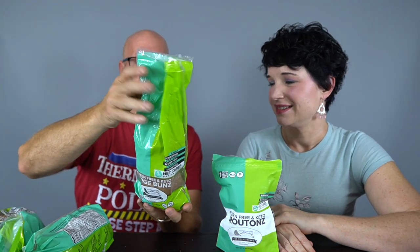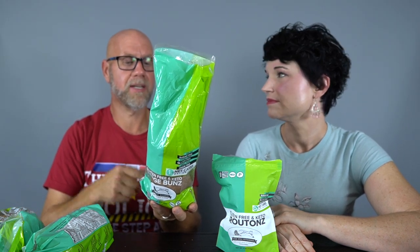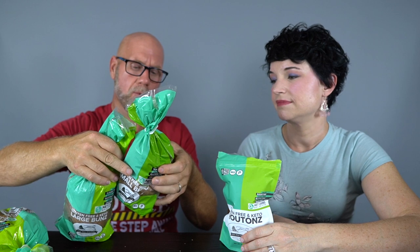And then the small rolls, 1 bun, is 103 calories, 5 grams of fat, 6 grams of protein, 7 total carbohydrates, 7 grams of dietary fiber. So 0 net carbs there. That's amazing. And then the bigger ones are 154 calories, 8 grams of fat, 9 grams of protein, 11 total carbohydrates, 10 grams of dietary fiber. So 1 net carb. That's what we're showing you, the difference here. Same ingredients. Smaller one, 0 net carbs; larger one, 1 net carb. Smaller one is 7 total carbs; this one is 11 total carbs.